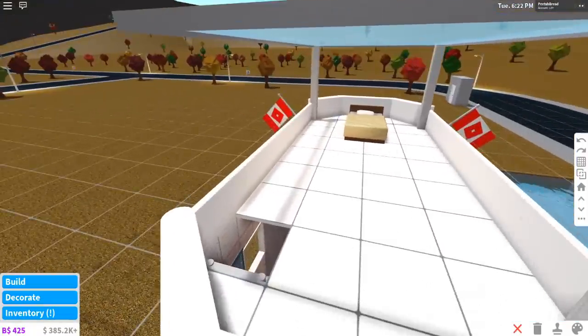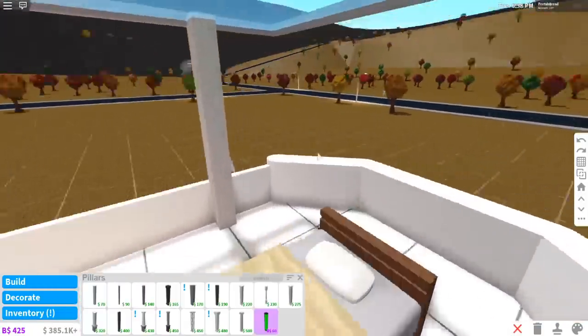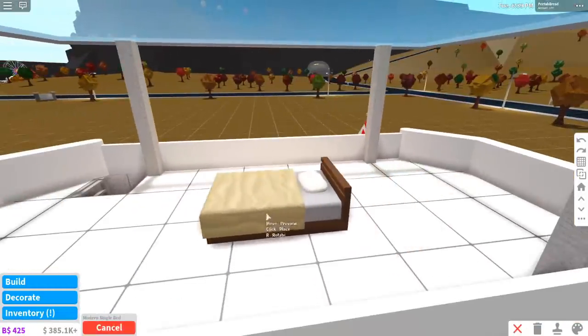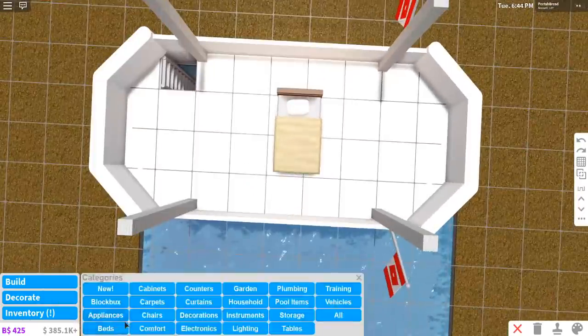Wow. What'd you call this, a tiny house though? I mean, it's still a tiny home. Ooh, so like, even if you're sleeping and it's like raining outside. Whoa. This is kind of cool.